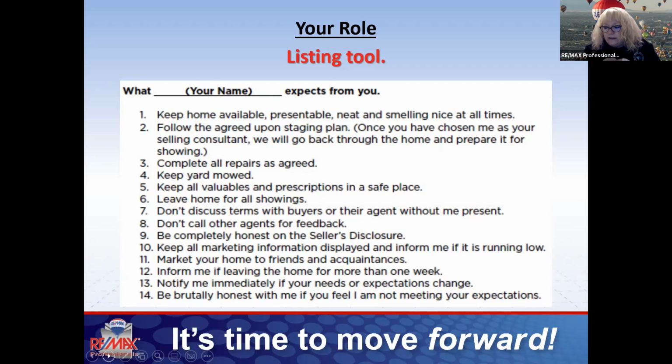So these are things that your competition isn't doing. And I think having the expectations of what you expect of them and what they can expect of you opens up more communication, right? It sets the expectation, and then helps to manage it. And your competition isn't using something like this. So if there's anything you take away from this class, it is to implement something like this into your conversation. Okay.